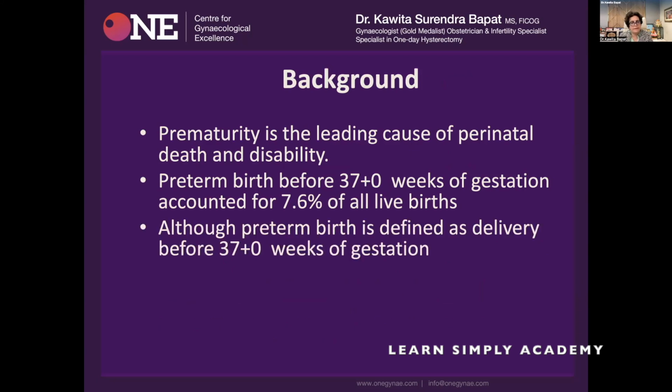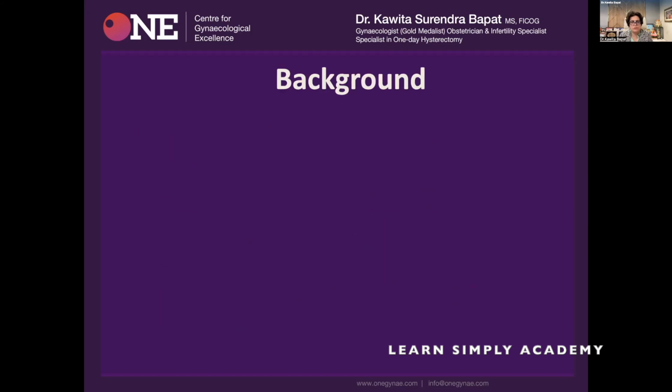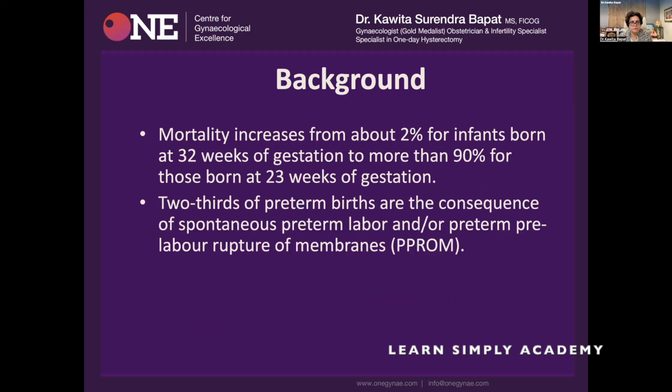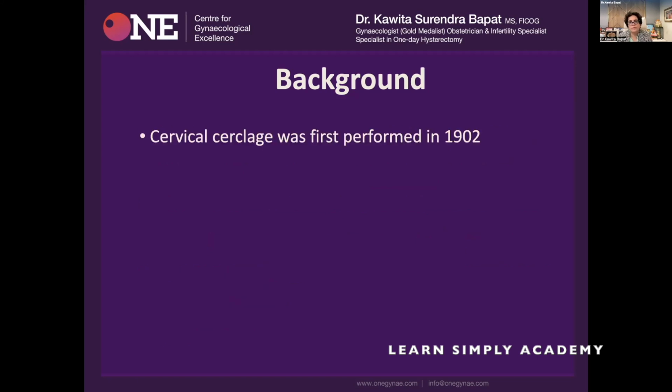Although preterm birth is defined as delivery before 37 weeks of gestation, the majority of the prematurity-related adverse outcomes relate to birth at 33 plus weeks of gestation. Mortality increases from about 2% of infants born at 32 weeks of gestation to more than 90% of those born at 23 weeks of gestation. Two-thirds of preterm births are the consequence of spontaneous preterm labor, and preterm pre-labor rupture of membranes, PPROM, is also there. The rate of spontaneous preterm birth continues to rise globally despite efforts, and interventions aimed at reducing preterm birth have been largely disappointing. So cerclage was first performed in 1902 in women with a history of mid-trimester abortion.